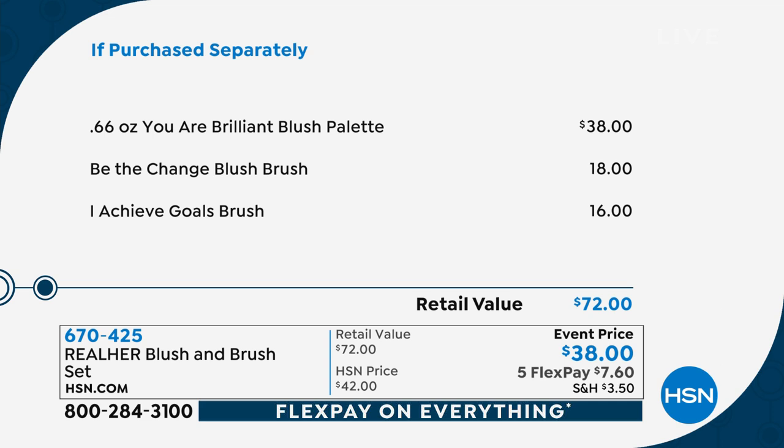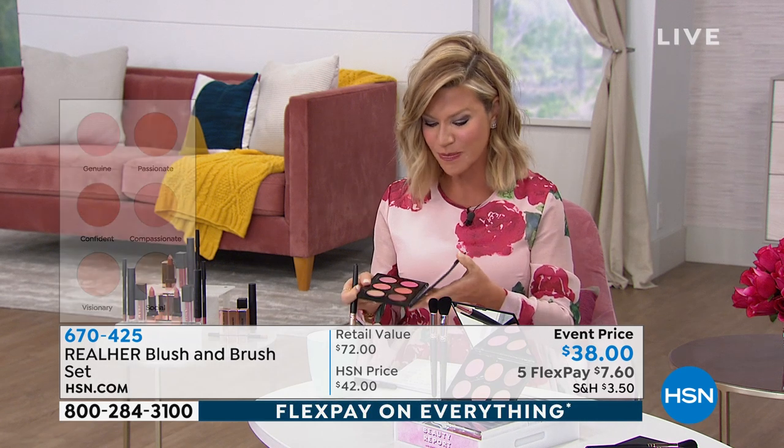Making its big debut are the two brushes. One's $18. You know how expensive brushes are. And one is $16. You get both. That's a $72 value for $38. Do you know how expensive blush palettes are? We're gonna be sharing with you why you need all of these colors. This is what the pros use.